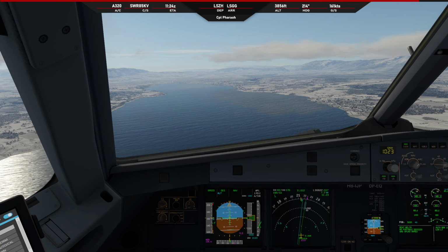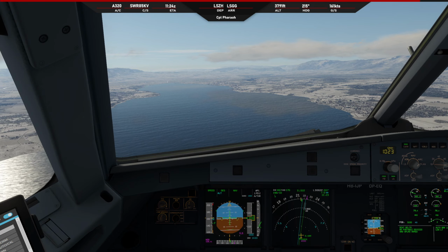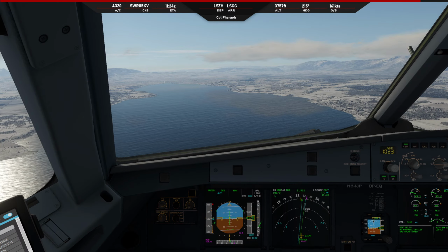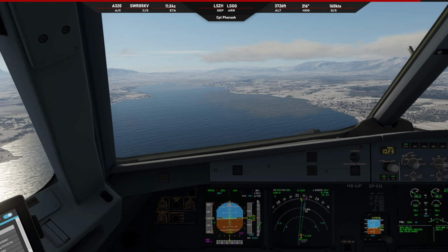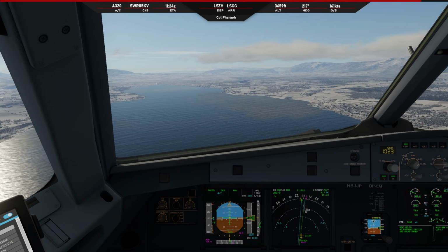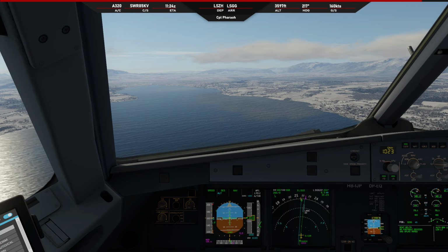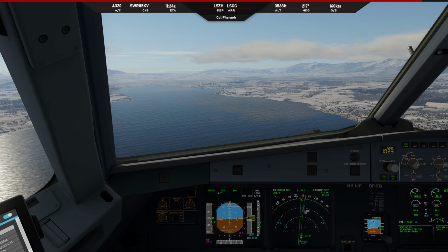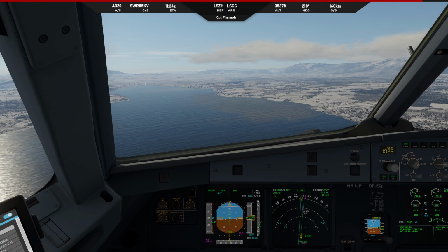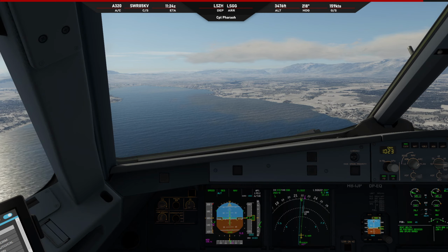Stand by, Swiss 946. Winds are 220 degrees at 5 knots. Runway 22, you're cleared for takeoff. Cleared for takeoff, runway 22, 946. Landing gear down. And Swiss 85 Kilo Victor, please reduce speed to the minimum. Reducing speed to minimum now for Swiss 85 Kilo Victor.